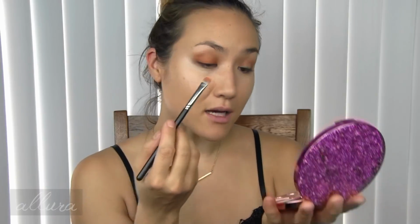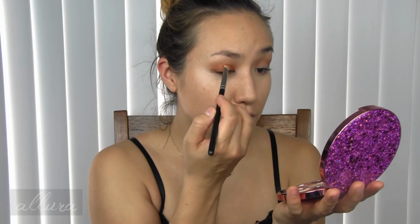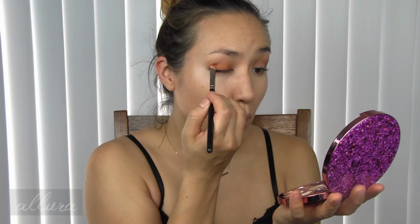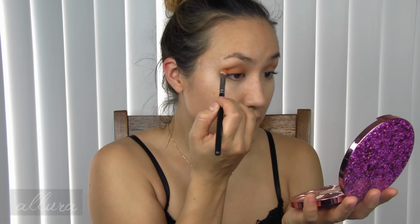I mean, you do have to dab and build it up a little bit, but without having any sort of base other than eyeshadow primer, of course, but without having any sort of sticky base or a white base, this is more than decent color payoff there.